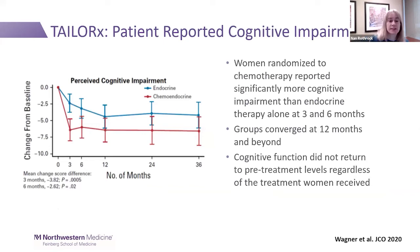This graph shows perceived cognitive impairment, or what patients often call chemo brain, a really important symptom that patients experience. The blue line here shows the endocrine alone treatment arm. The red line shows the chemoendocrine arm. And what you'll see is that at 3 months and at 6 months, women in the chemoendocrine arm had more deterioration in their cognitive function. They had more perceived cognitive impairment. By 12 months, the groups were no longer statistically significantly different, and that persisted across 36 months.